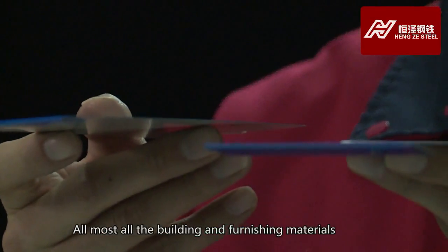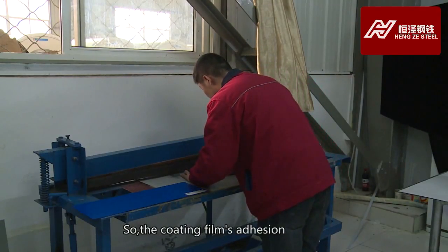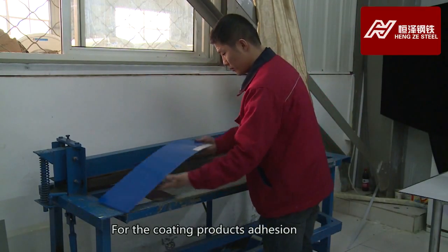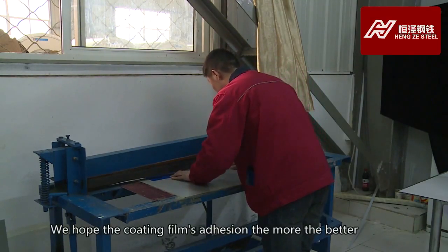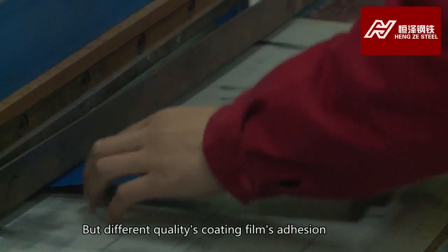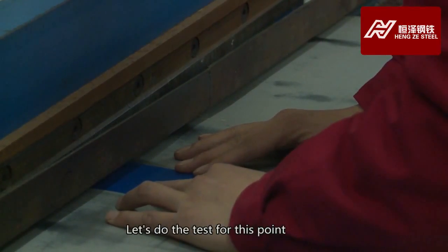Almost all building and furnishing materials are used after molding, so the coating film's adhesion and ductility are also a key point for coated products. For a coating product's adhesion, we hope the coating film's adhesion is the more the better, and the ductility the bigger the better. But different quality coating films have different adhesion and ductility. Let's do the test for this point.